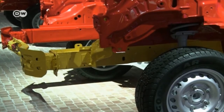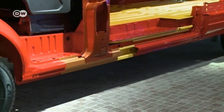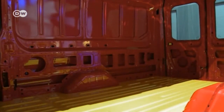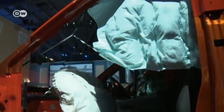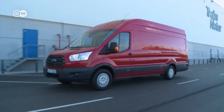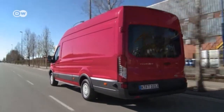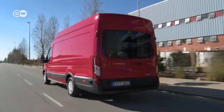Ford is billing the new Transit as one of the safest vans in the world. It comes with special grade steels and an array of airbags. On the active safety front, there's a lane keeping alert and a special ESP that gently slows the vehicle if your speed around bends is excessive.